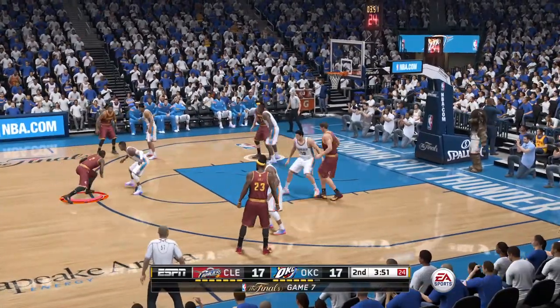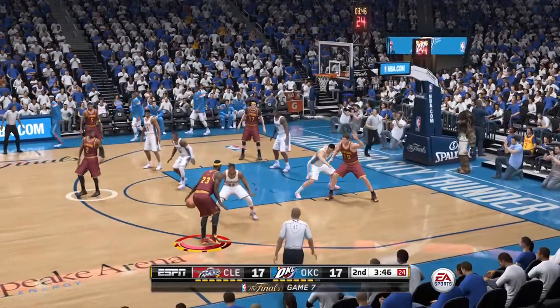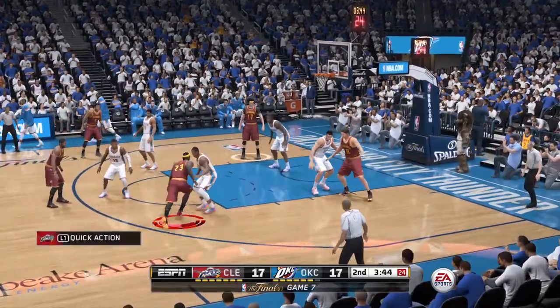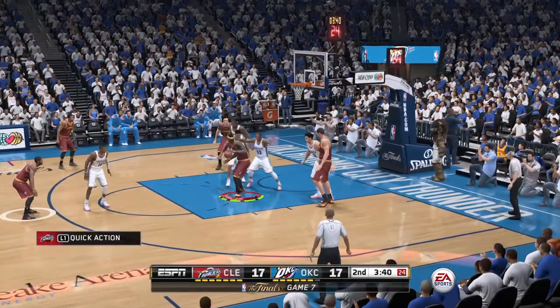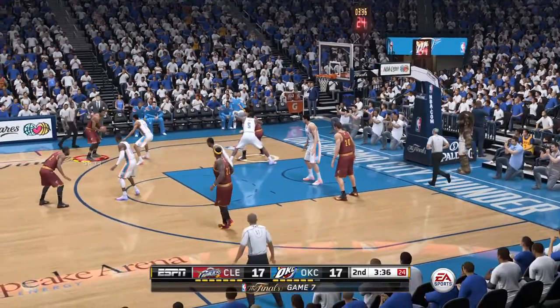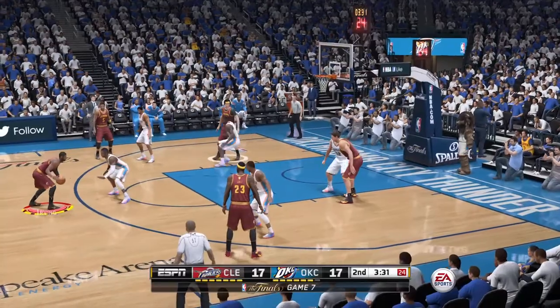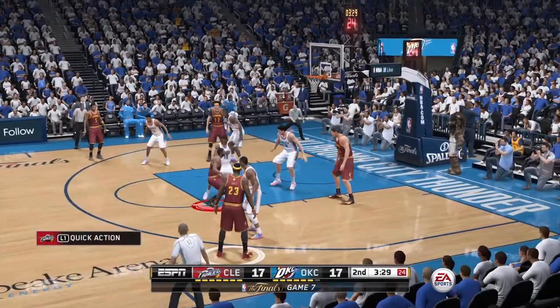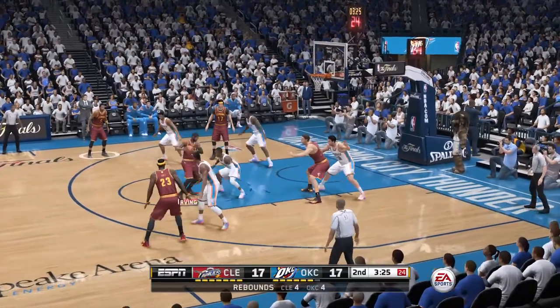Irving against Jackson. Oh, he beats the defender. Oh, showing off that handle. Double team closing in. Smith. Irving against Jackson. Blows past his man. Irving on the drive. Passes it back to him.